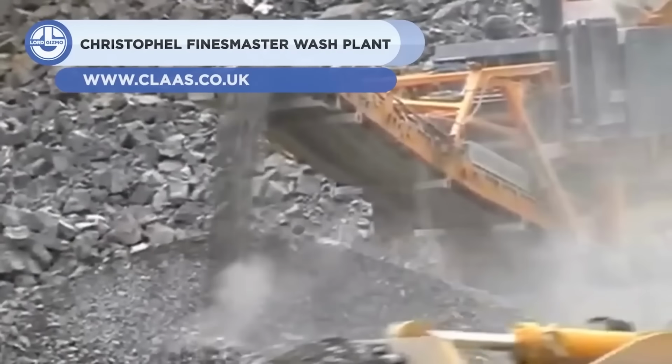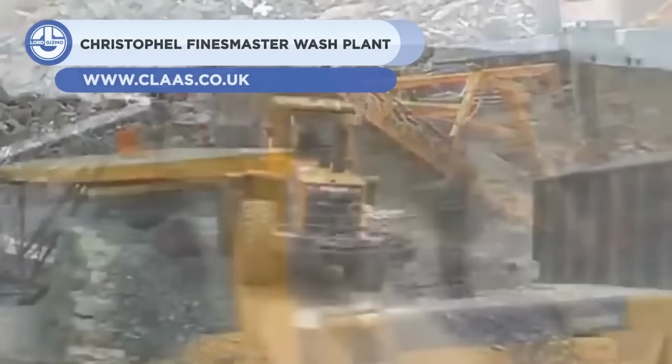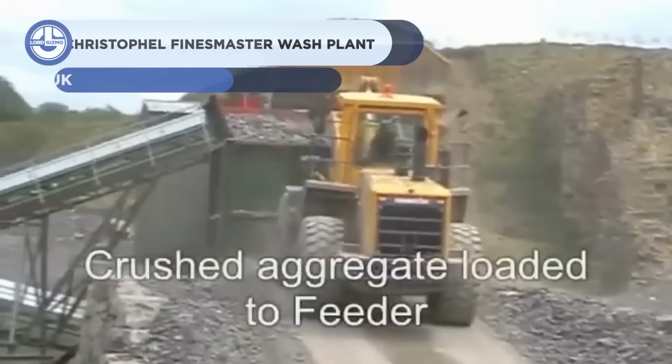Next is the Christoffel Fines Master Wash Plant. It is a fluid cleaning system capable of removing fine particles from sand and aggregates. It can process up to 120 tons of cleaned and dewatered material each hour. The wash plant includes a cyclone, dewatering screen, sump tank, and slurry pump.